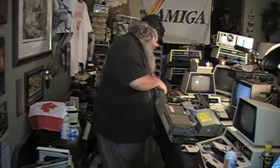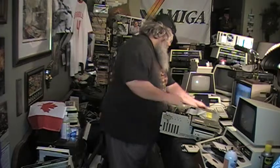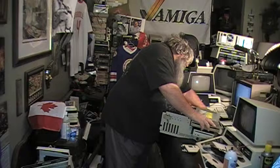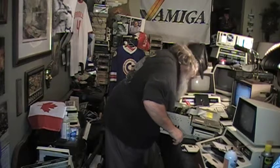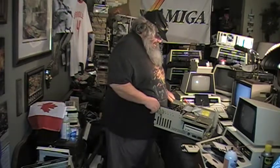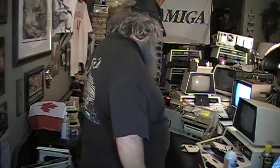So, it does appear, perhaps, that the accelerator has considerable RAM on it, and so does the hard drive controller. I think that adds up. We got no disk in there. Let's just fire this up again. And as I recall, it will take a while.